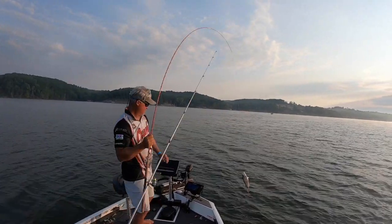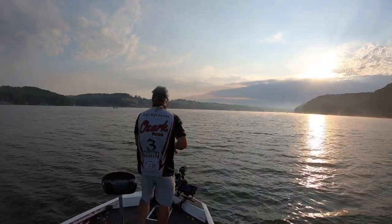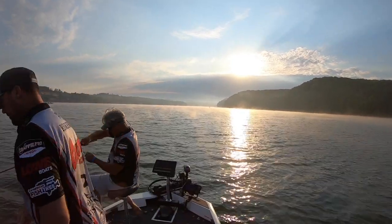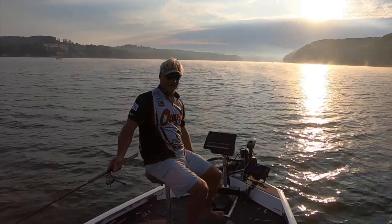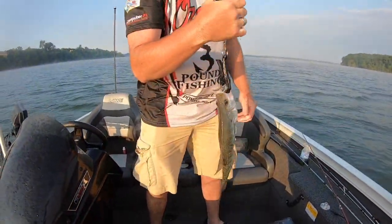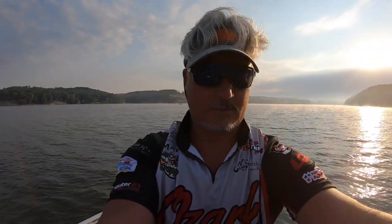Baby, we saw three fish down there, hit two of them. Fish, that was awesome. Mine weighed 1.08. Mine was 1.01. There he is. I got him. I don't know how everybody else is doing, but they're probably crushing us, I'm sure. But we're doing really good. That's a good fish right there. That's at least a 13 and a half inch fish, maybe even a 14. 1.08 gives you an idea how small they're weighing.